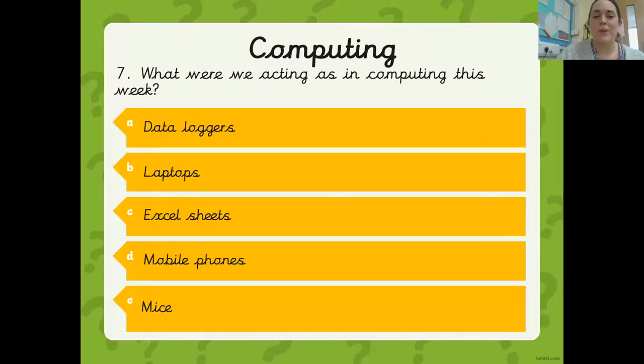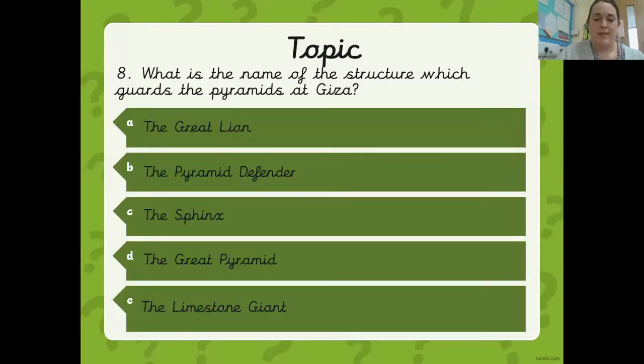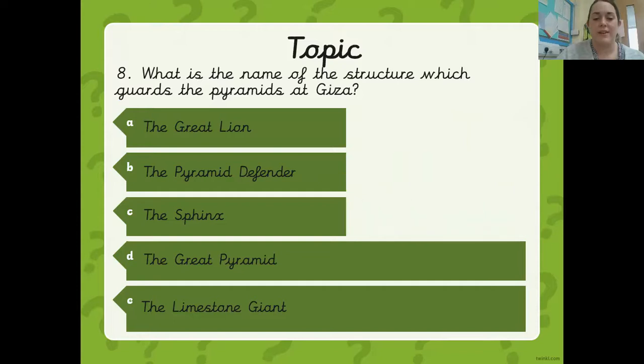Question 7, your computing question. Miss Fowler asked you to act as a data logger, so the correct answer was A. Question 8, the name of the structure that guards the pyramids at Giza is the Sphinx, so the answer is C.